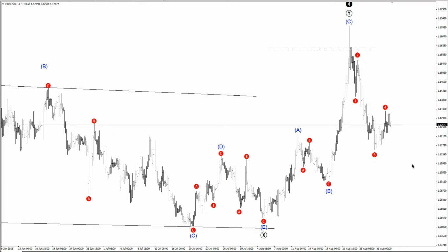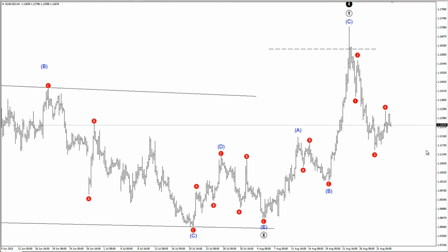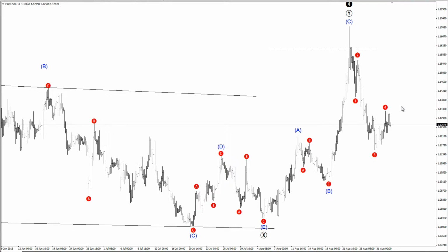If this fourth wave correction has now ended, there's a good opportunity to enter short and trade the final wave down. My projected target is around 110.1. This would put the last fifth wave equal in length to wave 1, but maybe a slightly conservative target can be wiser here. So if we take the measurement of the first wave, it's 316 pips approximately, and put this to the estimated peak of the fourth wave and take 316 pips, we get 110.15. So a good opportunity to enter a short trade here.